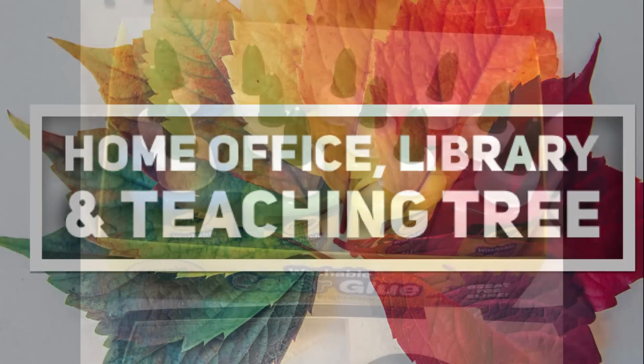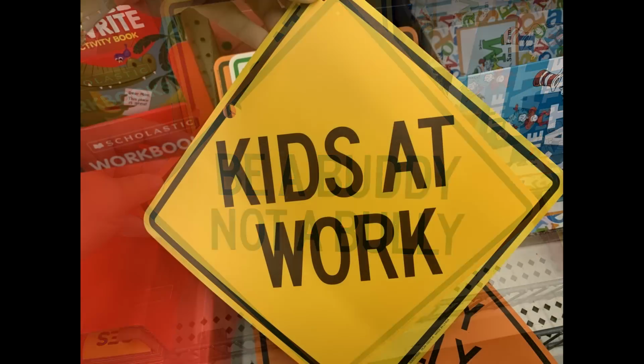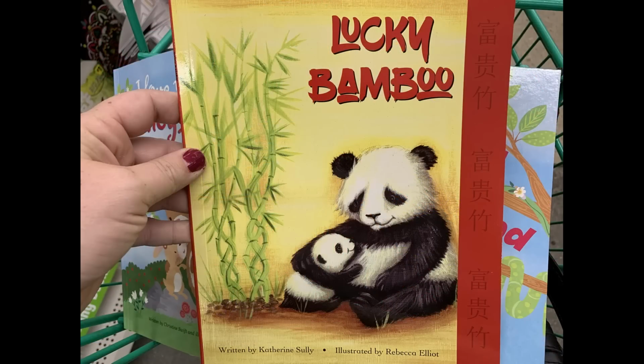So over in the home office, home library, and teaching tree section, they had the Crayola washable glue in 4 colors, some new signs for the office or classroom about working at home with students, a bunch of different readers for the kids.